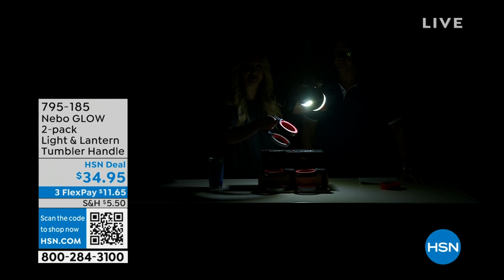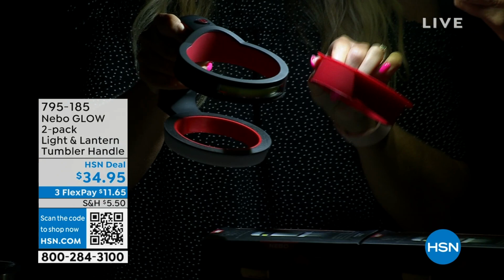I'll hold it. So check it out. This is an adapter ring. It's going to work with your 20 ounces when you have the red adapter ring right inside. Take it out, and now it's going to work with those 30 ounces.